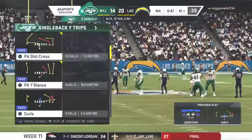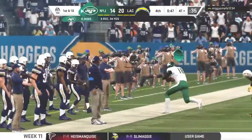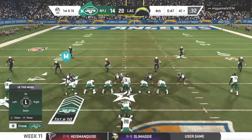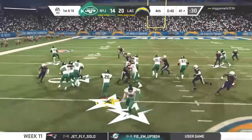And he's got his man on the out route. That's what they need right now. Get the first down, get out of bounds, stop the clock. Just playing smart football, understanding the situation, making the plays necessary, and making sure that clock stops at every opportunity.